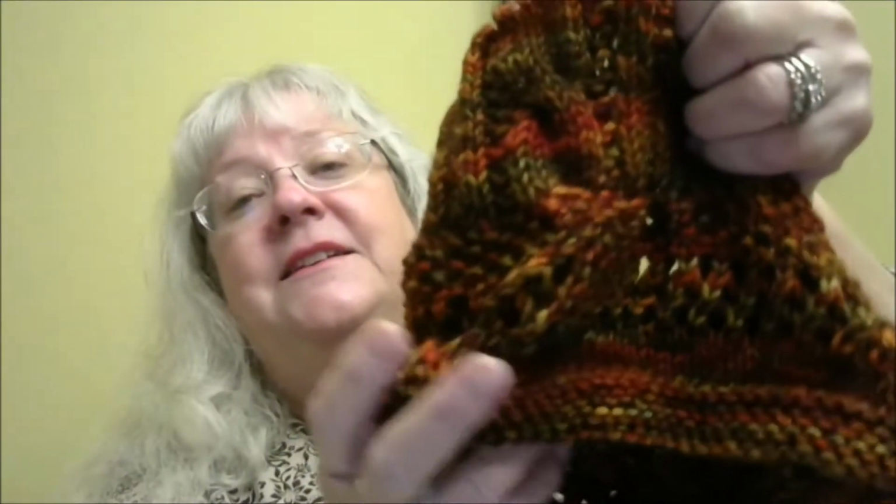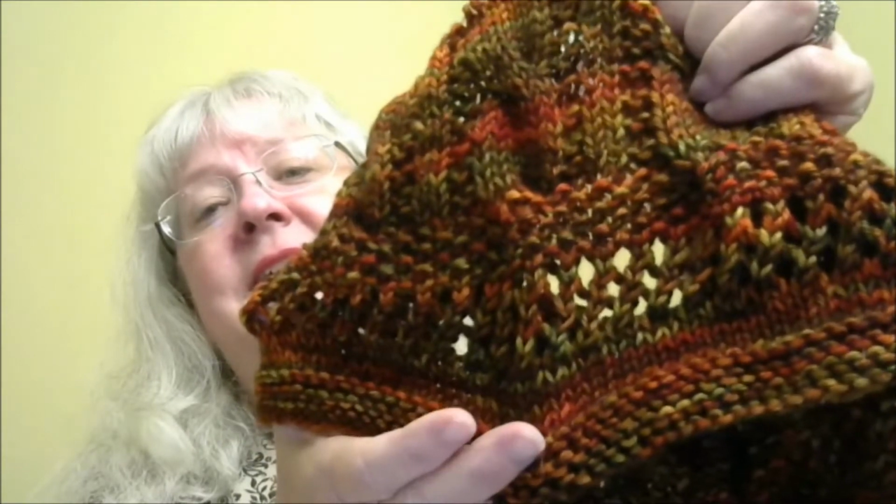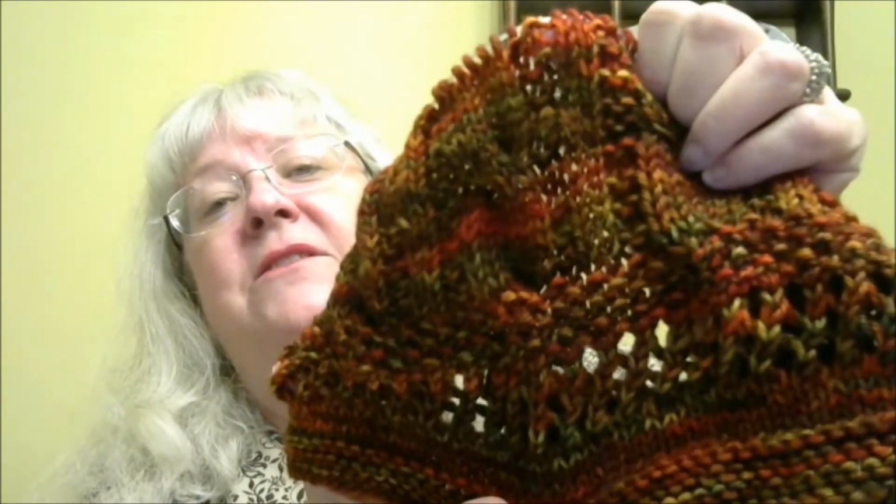So, yes, there it is, the Basic Stitches Cowl, or at least part of it for right now. So, we have that going on.